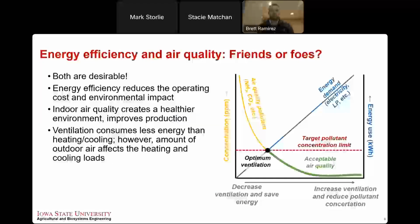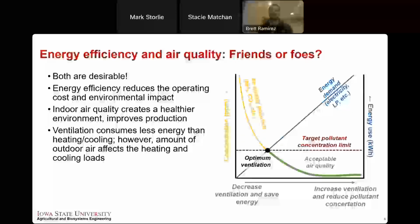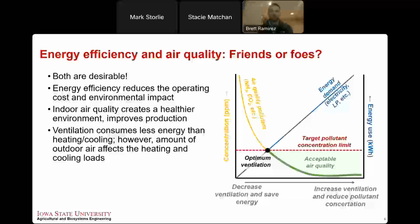Again, as we move into winter, we're always faced with this conundrum of energy efficiency versus air quality. They can both be friends and foes. We want both, right? We want to save money through using less propane, but we also want a good environment with low ammonia, low CO2, low CO, low humidity that all affect that air quality aspect.